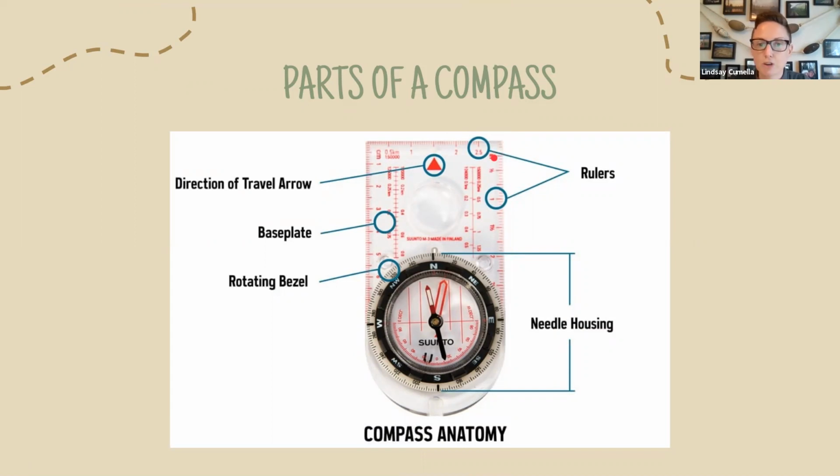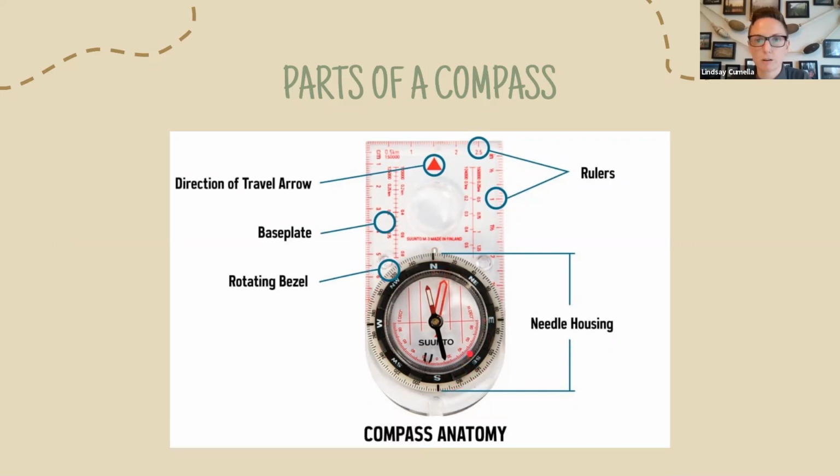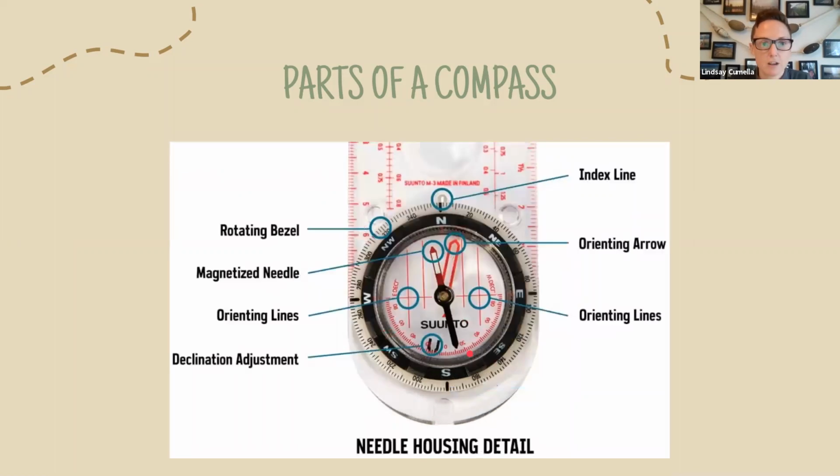Some of the simpler models are just the circle. You want to avoid those if you're actually using it for navigation. You've got your rotating bezel and your needle housing here. This part spins and is kind of what makes the compass work. So let's take a closer look at that.